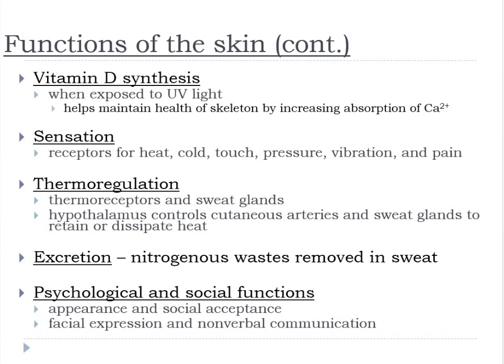There are receptors for temperature, heat, and cold. There are some for touch, and they can distinguish the difference between a light touch and a hard touch. There are also senses for pressure, vibration, and even pain, and these are sent right up to our brain to give us an idea of what's going on, like if something's hot or cold.